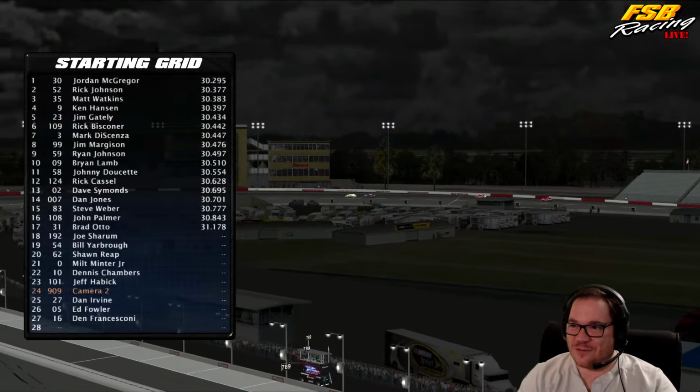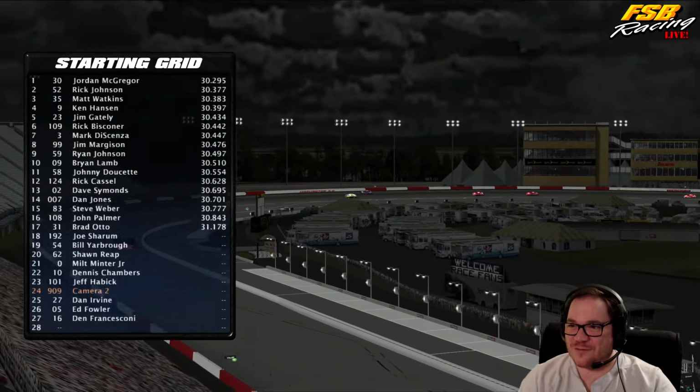Ken Hansen, good qualifying effort there in the 9 car, the Bill Elliott Coors beer can.